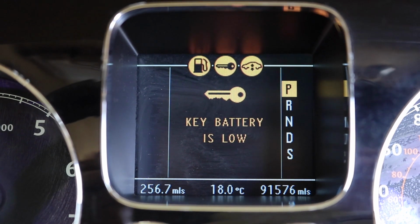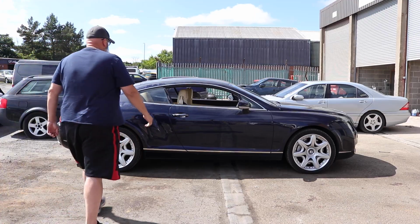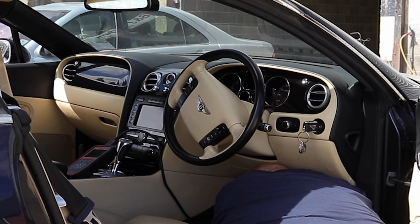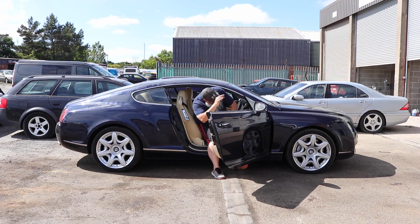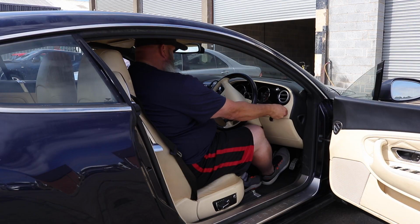So the plan is to now pull the Bentley out into the beautiful, glorious sunshine and actually get this thing scanned and figure out what codes we get coming back. I've got a feeling there's going to be quite a few. That's assuming I can get this OBD port in. It's pretty tight under here. And I'm hoping that my diagnostic machine is up to the task.